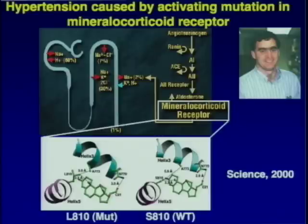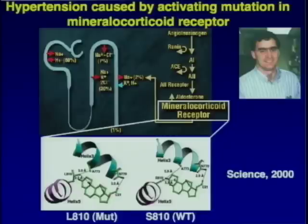So this is a diagram of a nephron, and some of the salt transport pathways are indicated. The overall activity of the system is regulated by the renin-angiotensin system, which through angiotensin II causing increased secretion of aldosterone, through its receptor, the mineralocorticoid receptor, a member of the nuclear hormone receptor family, induces increased activity of the salt-retaining pathway. So one example of this identified by David Geller, a fellow in the laboratory, was a single amino acid substitution in the ligand binding domain of the mineralocorticoid receptor that caused a syndrome of severe hypertension that caused profound exacerbation during pregnancy.